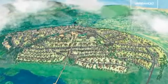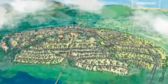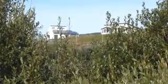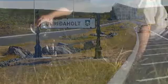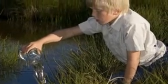In Iceland, sustainable approaches like these were applied for the first time in Urriðaholt, a new mixed-use pedestrian-friendly hillside community in the town of Garðabær. Urriðaholt is a pioneering development in Iceland, which has already received international awards and recognition for sustainability and quality of life approaches.